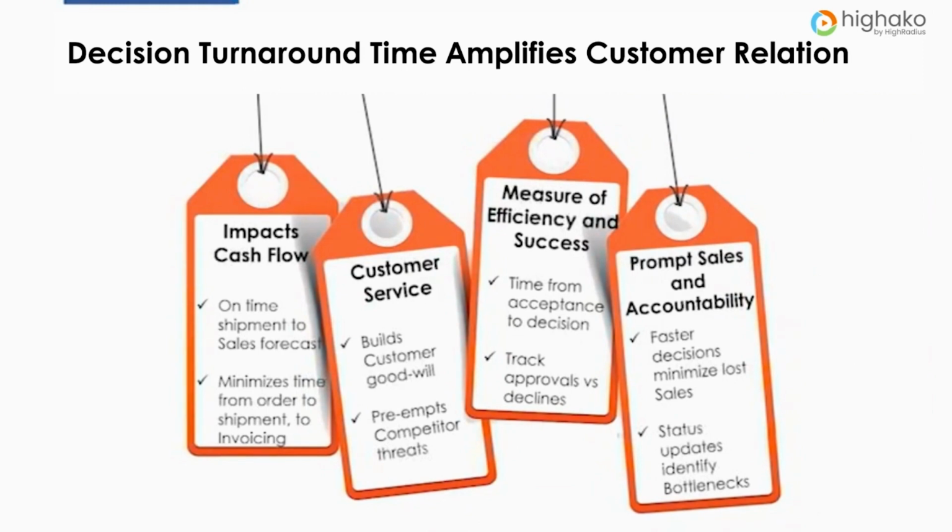You can also create metrics and measurements, and you should have targets for how long it takes you to turn around a decision on a credit application. You can track approvals and declines, and take a look at your credit policy and see, does it make sense that we've taken this amount of time and that we have this percentage of declines that could have been perfectly good customers, or we could have set terms that would have been acceptable to both parties.